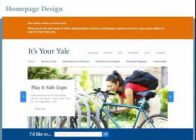And the area next to the search box on the right, underneath that, is called the utility navigation. And that is going to include links to the Yale calendar, to the Workday application, to Yale News, directories, and logging in for CAS. And then right underneath that, where it says Home, Work at Yale, Administrative Services, etc., that is the main navigation for the site. And directly underneath is going to be a carousel of images and news.